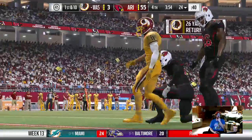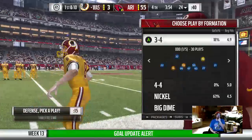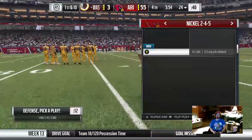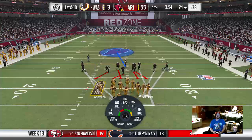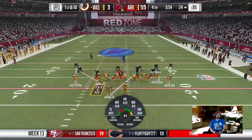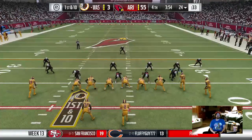43-yard punt, 6 on the return, and the Redskins will take possession with a 1st and 10. A look at Washington as they come onto the field. Down on the scoreboard, certainly needing to avoid what happened on the last drive, punting the football.